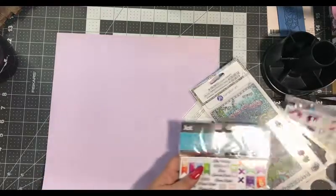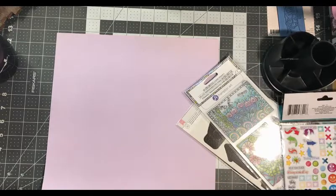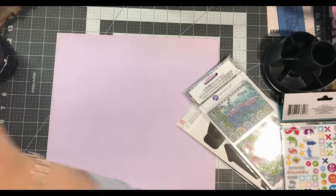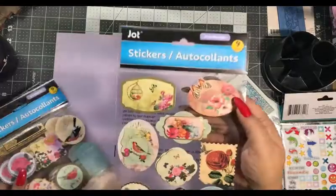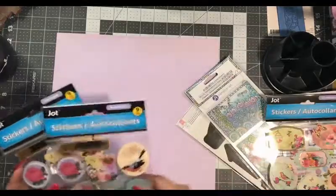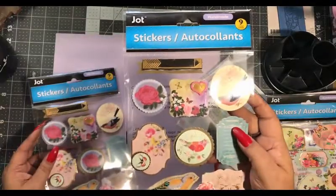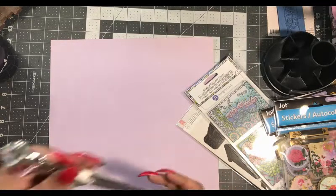Oh, I got 2 planner sticker sets. Oh, here's that other one. So I did have another one. This is that other one I was telling you about and showing you. And then I got 2 of these. Very, very pretty. Then I found these 2 pens.